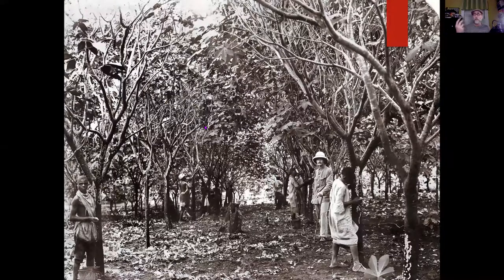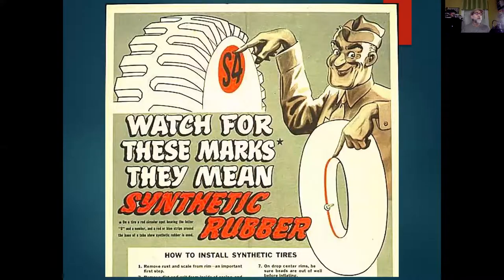And again, they were looking for a lot of these European-owned, in particular British-owned rubber plantations in places like Sumatra and Indonesia and places of that nature. The Germans also were very concerned about this. In fact, one of the things that Adolf Hitler made sure he had in place before he invaded Poland in 1939 was that they had sources of synthetic rubber to make tires with.